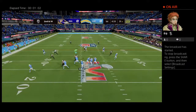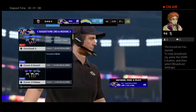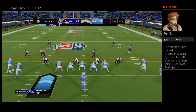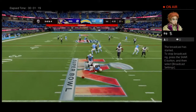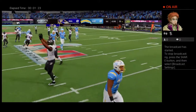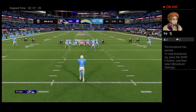Herbert now. Finds the open man. It's Mike Williams. 6 yards is the pickup, and that'll lead to a 3rd down. Here's Herbert. Herbert has it knocked free. Offensively lucky they're able to keep the football, but now 4th down, so they'll have to boot it away.